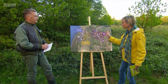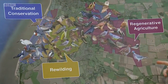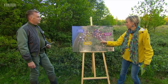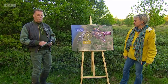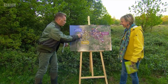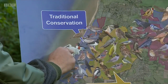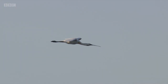This just shows the variety of birds that we're seeing on Wild Ken Hill in the agricultural area, the conservation area, the rewilding area. Look, there's just so many of them. And in fact, when we were down on the marsh, we'd finished playing the infamous bird bingo, and we spotted another species that was on one of those cards. I'm very pleased to be able to put that on there now. I love sticking a bird on a map. There we are, spoonbill.